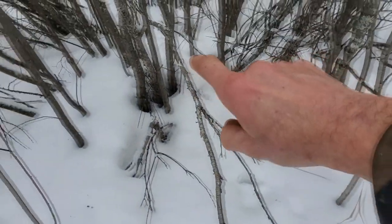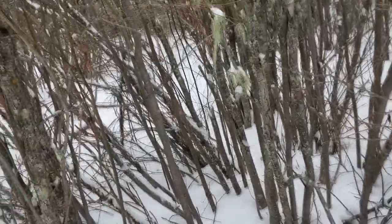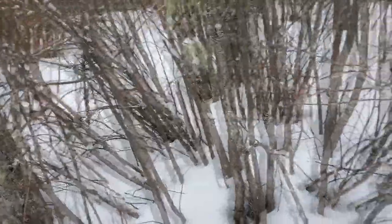So maybe there's a grouse back in there that I could get close to and see and track and discover the life of. And oh gosh, I gotta go to work.